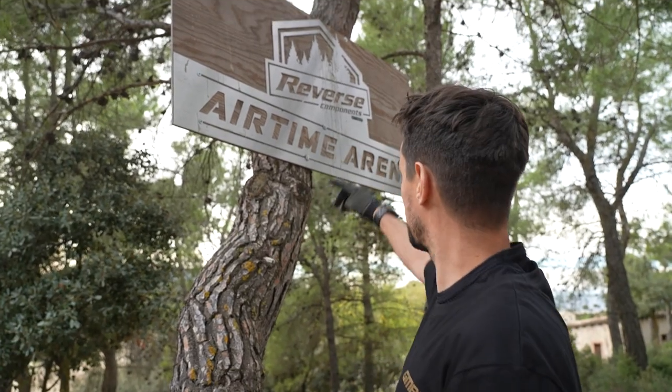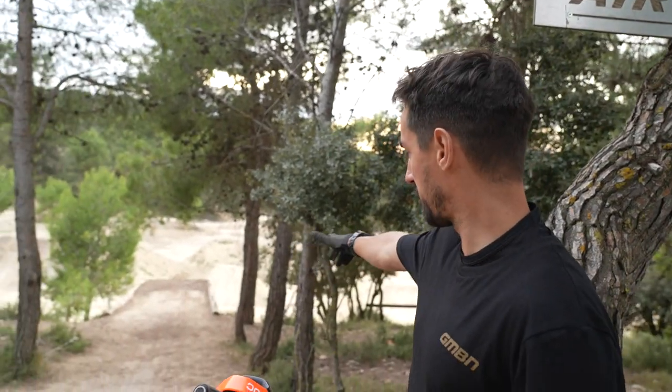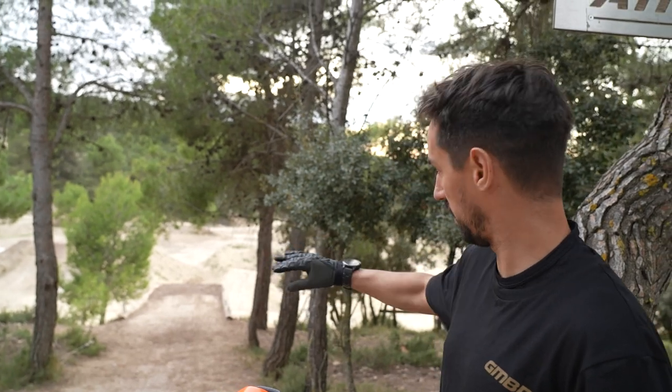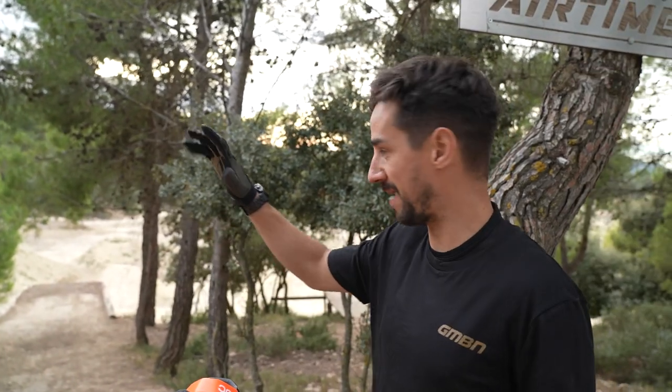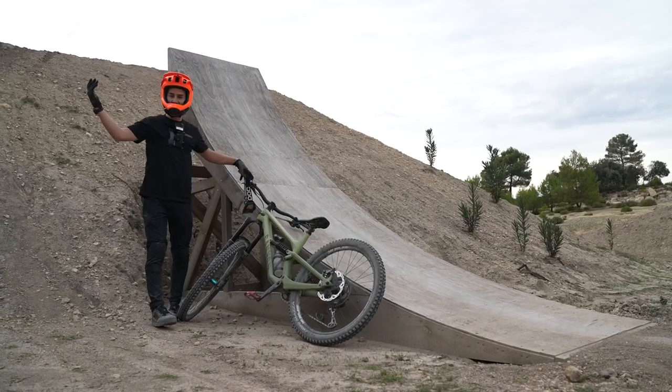I love it. Right next to the Casa is the Airtime Arena, where we've got a load of big jumps, some big moto jumps, but the line we're gonna hit is a big road gap, long and low, and then a massive great wooden ramp onto a huge landing, bit of a step up. It's massive. Look at the size of it.